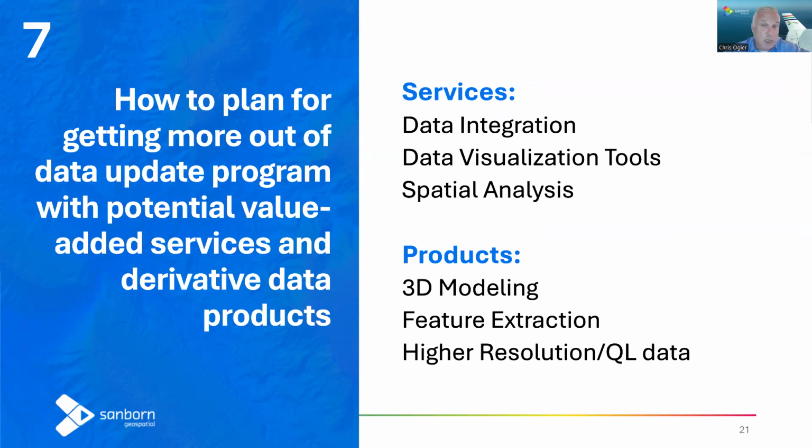You can contract for a higher resolution, more dense data set through this. But the USGS is only going to be willing to match funding on the base price of a quality level 0, 1, 0 through 3 data set. So, next.